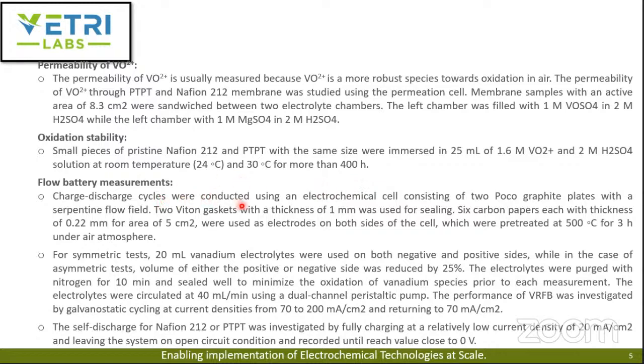The charge-discharge cycles were conducted using an electrochemical cell, which consists of graphite plates with a serpentine flow field. They used a gasket of 1 mm for sealing, and carbon papers as electrodes. They pre-treated the electrodes at 5 degrees centigrade for 3 hours. For the symmetric cycling, they used 20 ml of vanadium electrolytes on both negative and positive sides. For the asymmetric test, depending upon which membrane they use, it will be reduced by 25%.